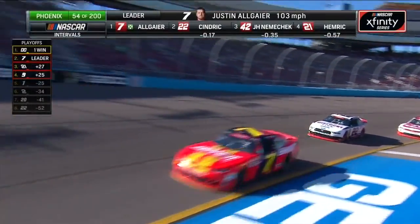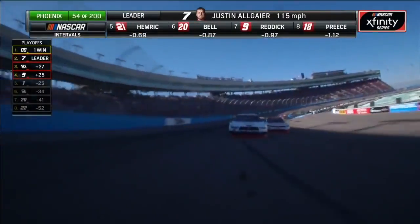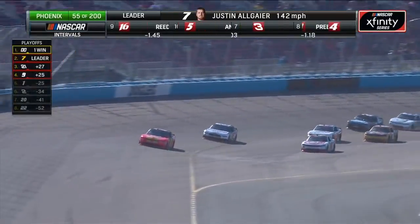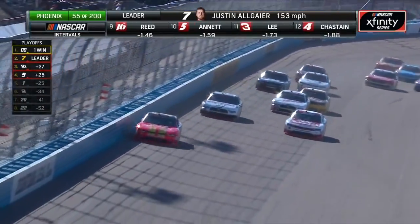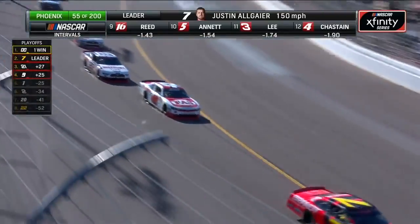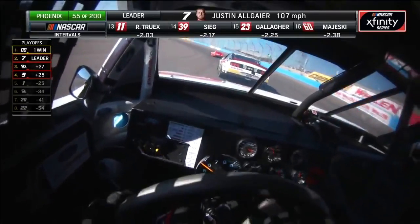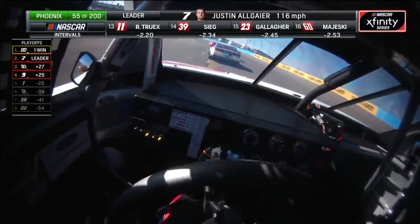Then he overdrove turn 1. He blocked down the front and back straightaway. Then he overdrove turn 3. Now that's allowed John Hunter Nemechek to get a run on him. The 42 of John Hunter Nemechek takes second away from Cindric. Cindric got focused on what was happening behind him with that block and didn't get slowed down, didn't pick up his spots.